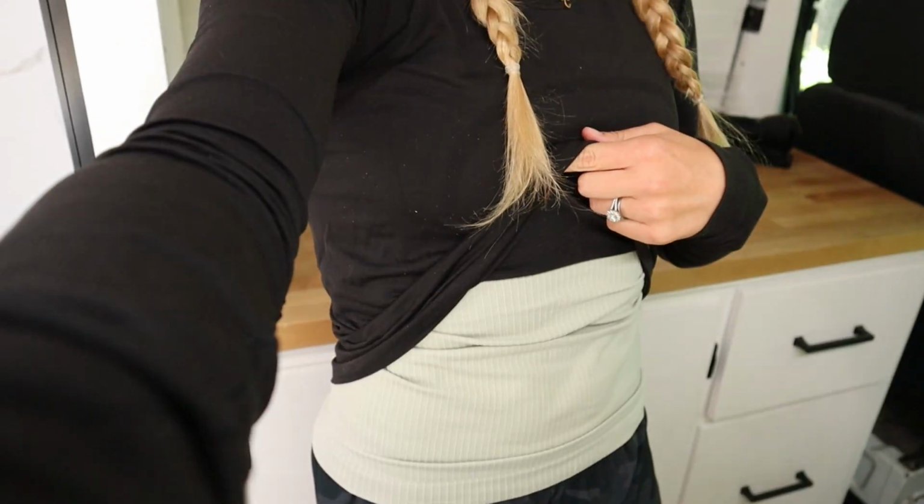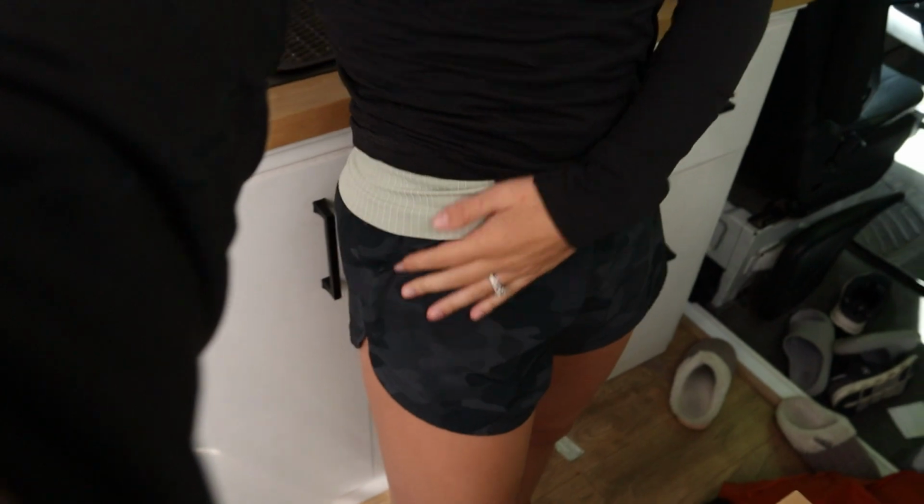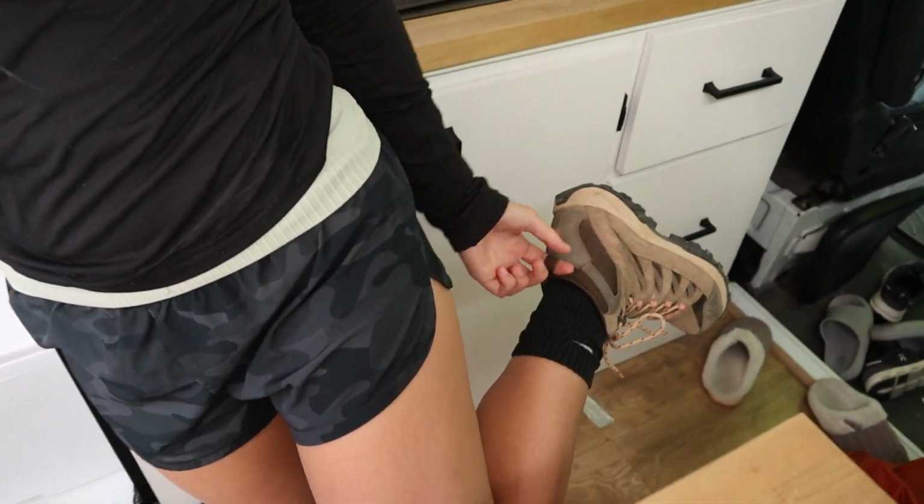Let me show you my hiking outfit of the day. Hat is Alta Ski Resort. Found it on the side of the road in Utah. Base layer shirt is just a tank top from Amazon. Long sleeve shirt is Lululemon. Shorts, Dick's Sporting Goods. I always wear these Nike socks and my Columbia hiking boots.